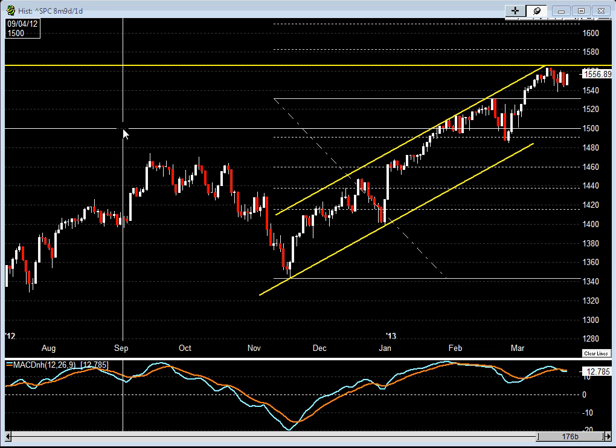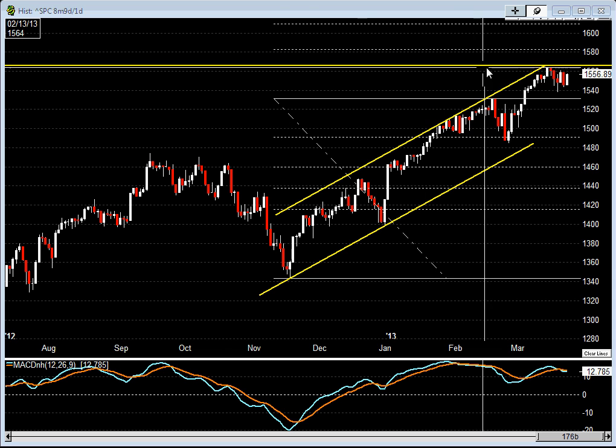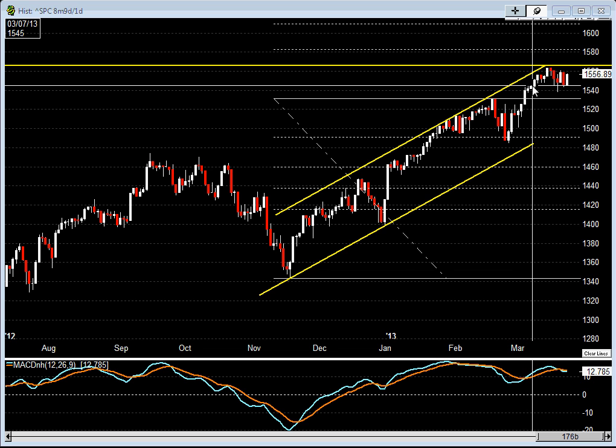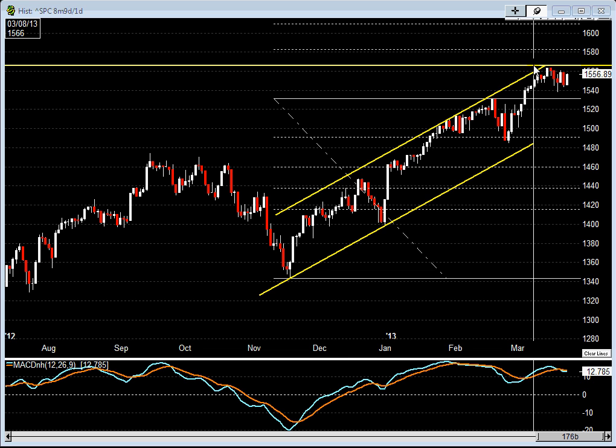So first of all, let's look at the S&P 500. The S&P 500 is still holding up near this 1540 area here. It is geared to most likely come up and take out this all-time closing high, the 1565.15. So I'd be anticipating to see that in the coming week.